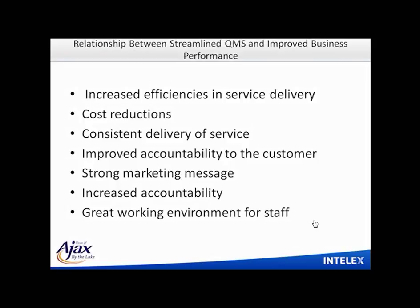Certainly improved accountability to the customer, and again, we're a very transparent organization and a municipality, and it's no secret to our constituents that we do have a quality system in place, and why it's of benefit to the residents of the town of Ajax. And we've actually asked in customer polls whether or not they felt that the quality system, our ISO registration, was in fact something that was valued by our residents, and something we continue to do, and it's always been a resounding yes. I think 96% of residents, last time we asked that question, said that yes, it was something that we should continue doing.